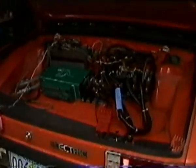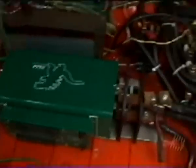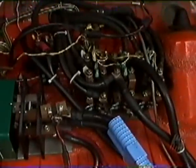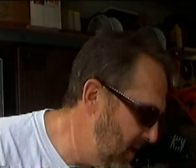If you look in here right now, this is the mighty Zilla Z2K. What's that do? That is the motor controller that divides the amperage from the batteries to the motor. In other words, it's a speed controller. It's like a giant light dimmer, only this one happens to be a 600,000 watt dimmer, 0.6 megawatts. Right. Yeah, it's a lot of juice.